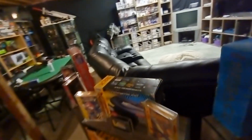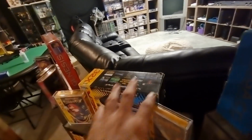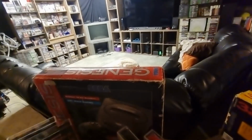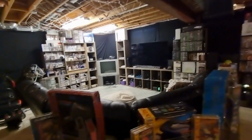Same with the 32X. All of the paperwork and inserts and all that are in there, but the 32X is over there. And the Genesis as well. Everything's in there, including the plastics and all that stuff, but the Genesis is over there. So that's all the consoles and whatnot.